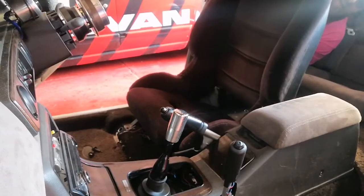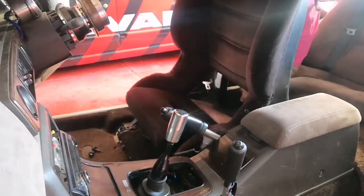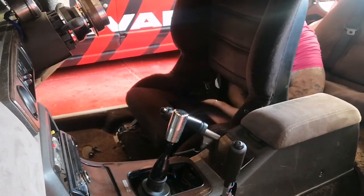Honestly, fitting any aftermarket seat in a car is just a ball ache. Every time I do it, I absolutely despise it with a passion.